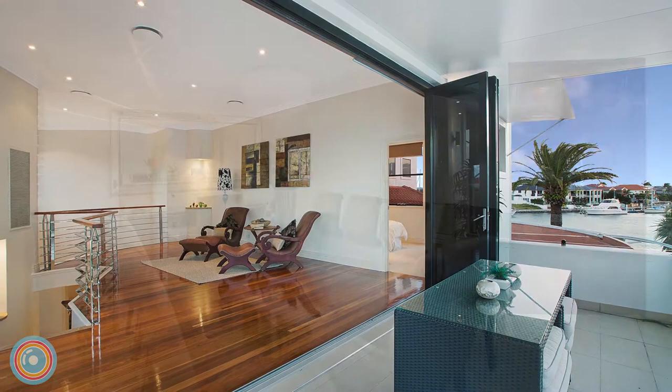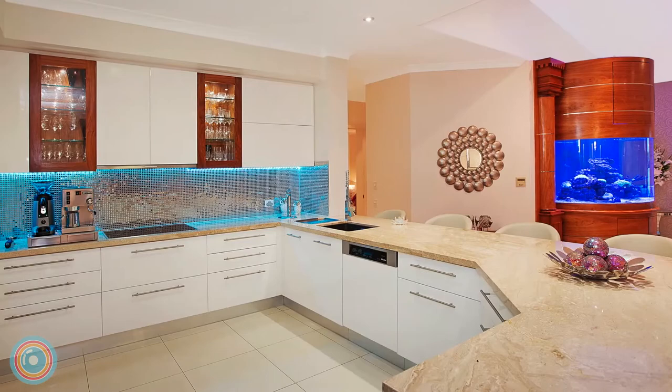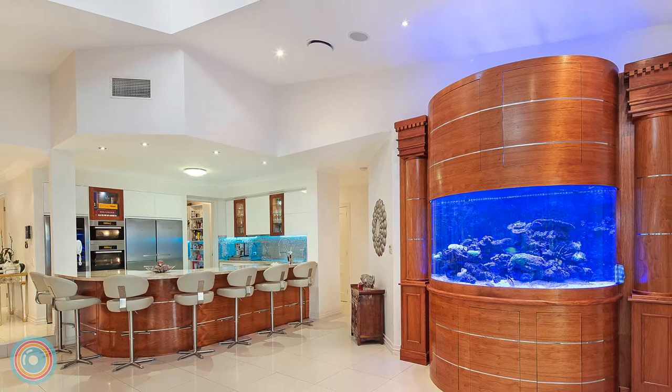The formal dining room joins a state-of-the-art kitchen with beautiful rounded rosewood breakfast bar and aquarium and premium Miele appliances, including a wine fridge.